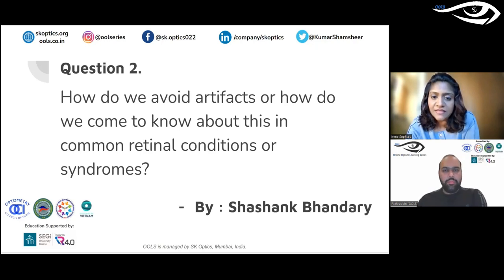And on the artifacts, I'm not sure if this would answer correctly. The two things I can think of are the electrodes and the room setup. If the electrodes are well fixed and the impedance is good, then the artifacts are avoided. And in the room, there should not be extra noise or electrical activity, and all that can avoid the artifacts. I hope that answers.